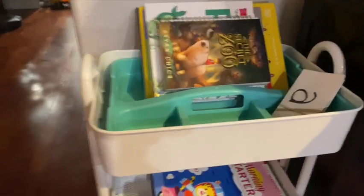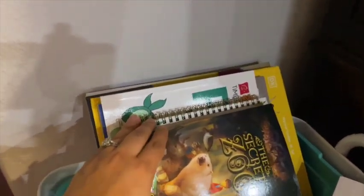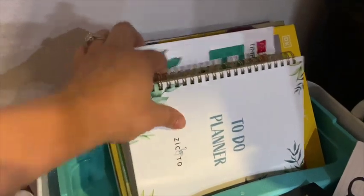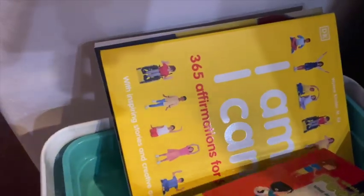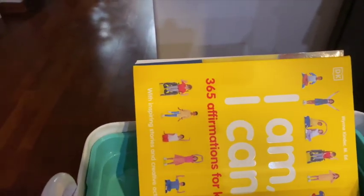Okay, so we're going to start right here. I got this little cart. And so far in here, I just have our read out loud and my planner. And then I have this, but I don't think I'll be using that. Then we have the book of feelings that we're going to be reading one feeling every day. And then this really cute book I got, let me bring it out more to the light, with 365 affirmations for kids.